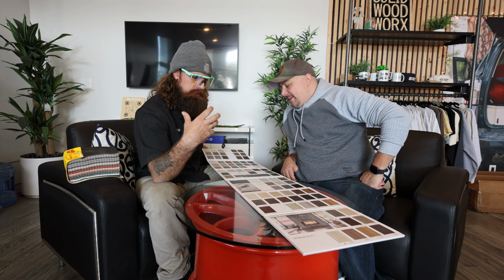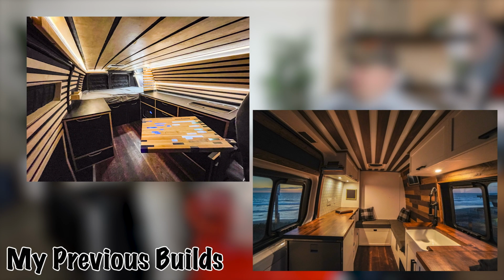I'm thinking dark. I've looked at your previous designs. You do like hard textures, as far as color. I do, like dramatic tones, like blacks and heavy colors. I usually like that, but I love a good wood.